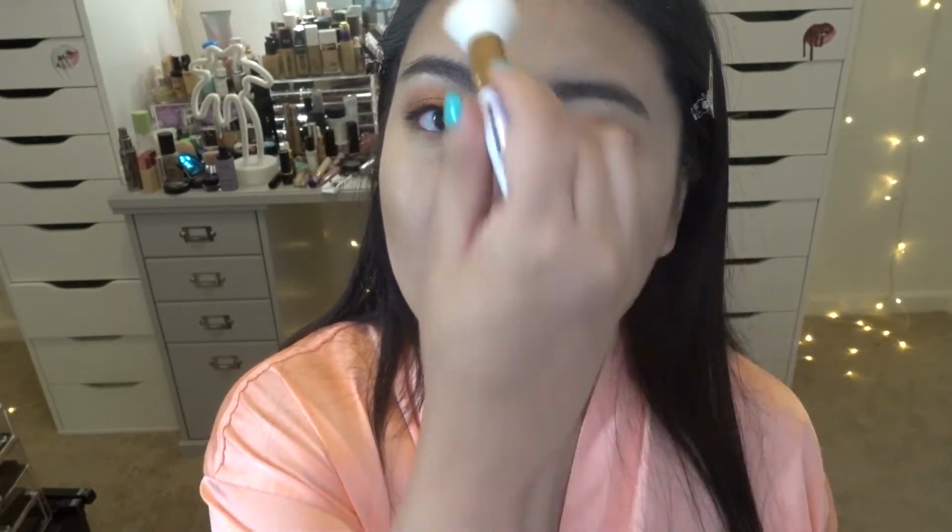So yeah, that's it. Now dusting off the excess powder. Look how bright my under eyes are. It's just really like flawless. That's why I think baking is very essential.